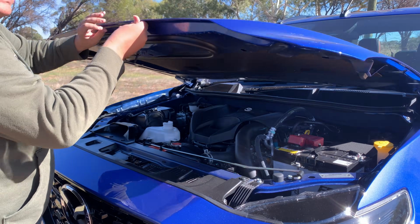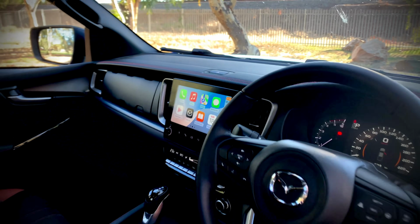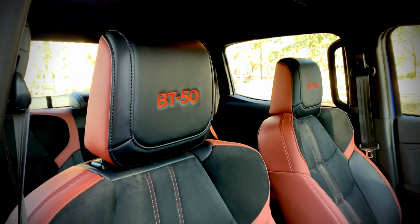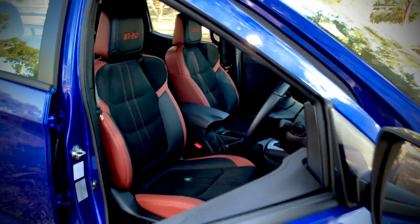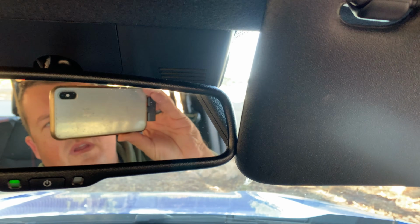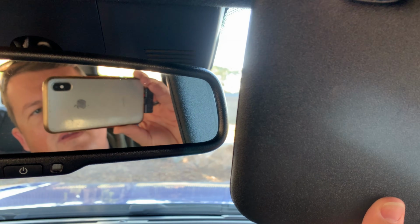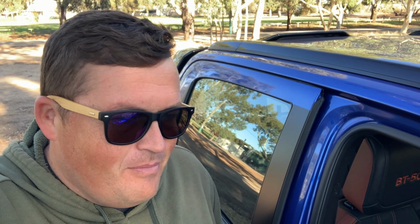Okay, let's check out the interior. Mazda, that's an oversight there from Mazda.